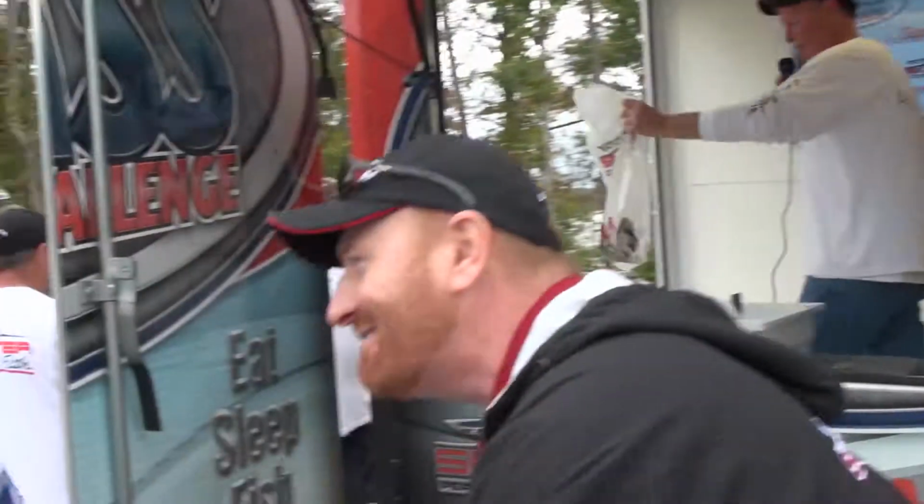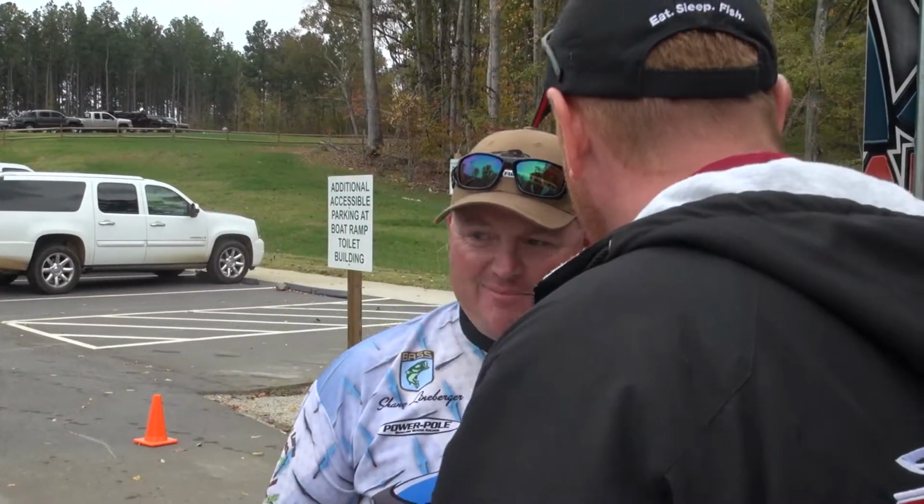There's your 6-pounder. I told you! 6.09. 6.09. I said the big bass would be a 6-pounder! Well, we ain't through yet. I say we stop it. I'm for that, everybody. It's over. Go home. Bye. The $1,000 bonus for the big bass. That's pretty awesome. Now, give us some details. It came on a jig off a dock about 10 foot deep.